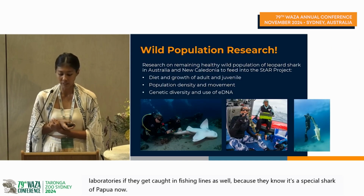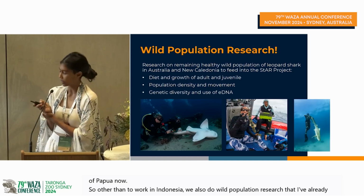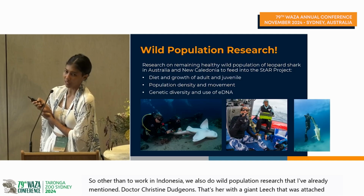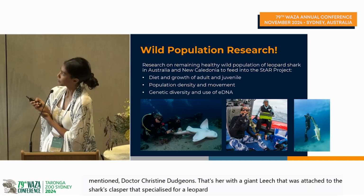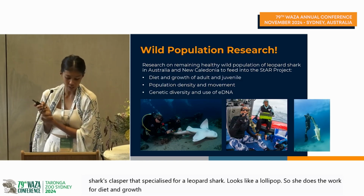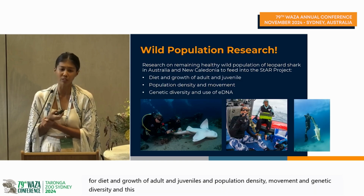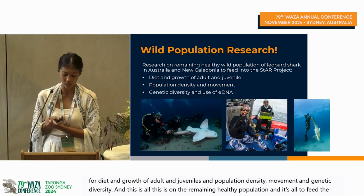So other than the work in Indonesia, we also do wild population research that I've already mentioned, by Dr. Christine Dudgeon. That's her with a giant leech that was attached to the shark's clasper, which is specialized for a leopard shark. Looks like a lollipop. She does the work on diet and growth of adults and juveniles, and population density, movement, and genetic diversity. This is on the remaining healthy population, and it's all to feed the STAR project's work.